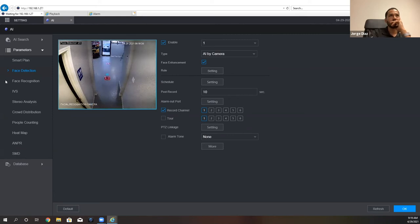I am going to do face detection by camera, rules, schedule. I'm not going to mess with any of that. I am just going to enable alarm tone. By enabling alarm tone, I am going to choose some of these audio files. I don't know if you can familiarize with it just by reading it. These are Home Alone's audio files that Kevin used with the pizza guy and the guy at the hotel that was coming for the tips. I'm going to use that particular file: "Keep the change, you filthy animal." And I want to okay it, and that should do it.